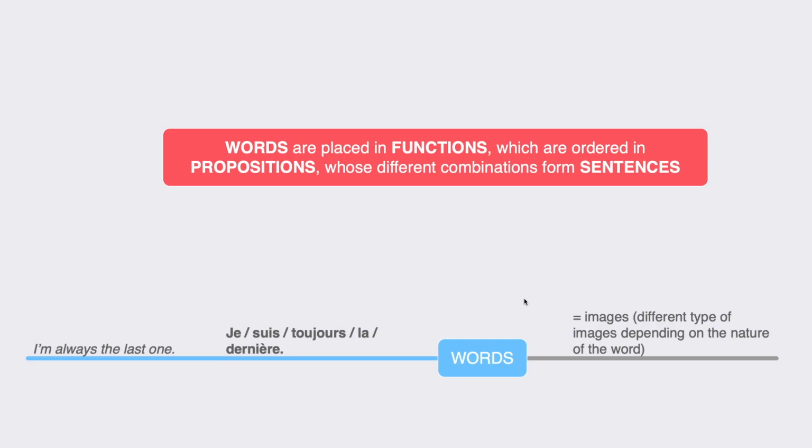For example, in our sentence here, we have the first word, which is the first image. Okay, I'm talking about Je. Je is I in English. Then there is suis, je suis, I am. Then toujours, which means always, I am always. And so on until we have the meaning, which is I'm always the last one, right?